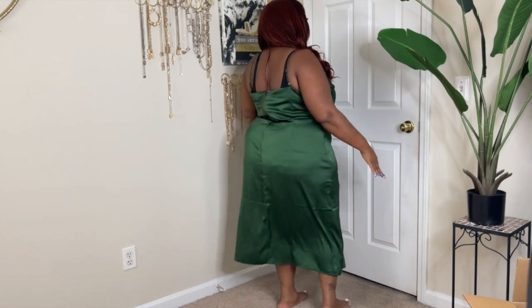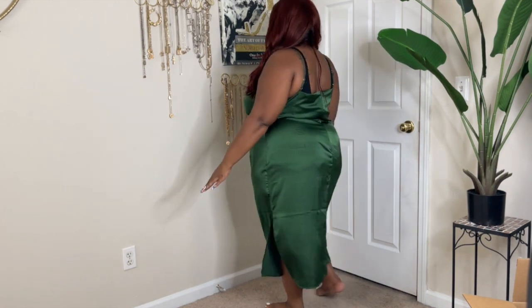This is in a 2X. It fits nicely over my body. I'm not having any gathering in any weird places, which can typically happen with a material like this. It doesn't flow as well. It's a little bit tighter. It doesn't have stretch, so you probably need to size up.